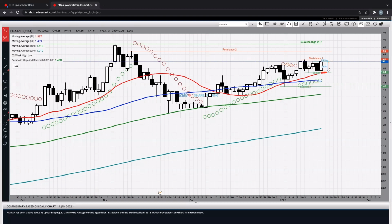If you want, you can enter here and put a stop loss here to see whether it can go up to give you roughly 5%. Until it really breaks the first resistance and second resistance, then you'll see a greater signal to move towards the 52 weeks high at 1.7. Generally, it's still an uptrend stock.